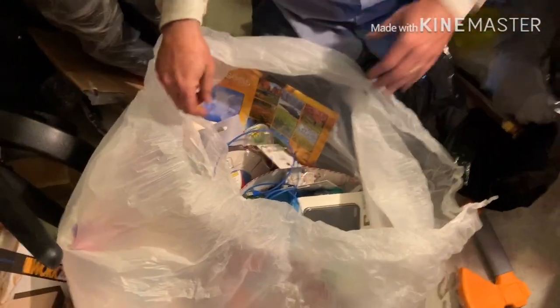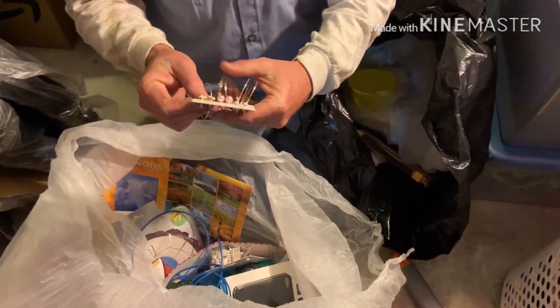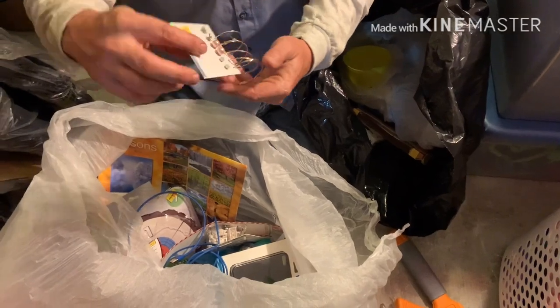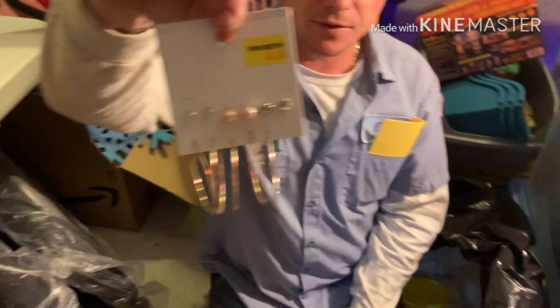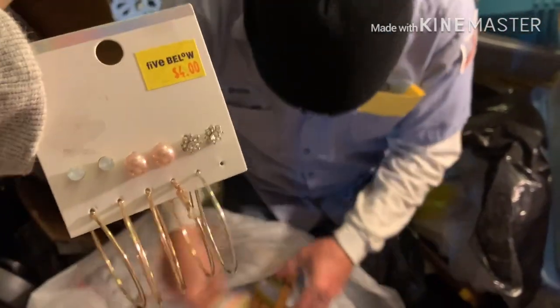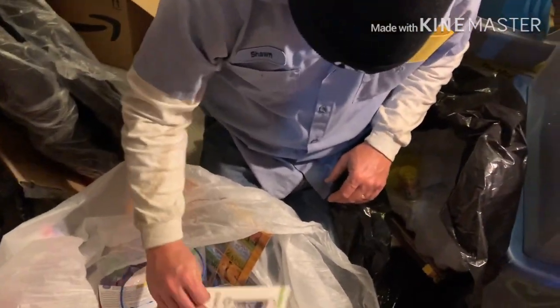Got some trash. Uh-oh. These will go up. More, well, maybe not. She hasn't been wearing them. Some nice earrings, folks. Cool. As she shows you, I'm going through getting that garbage. That's all, folks.